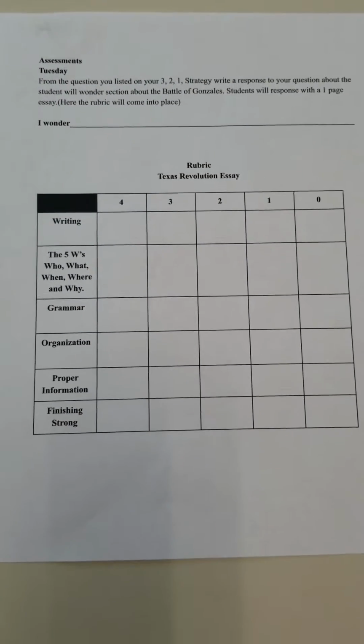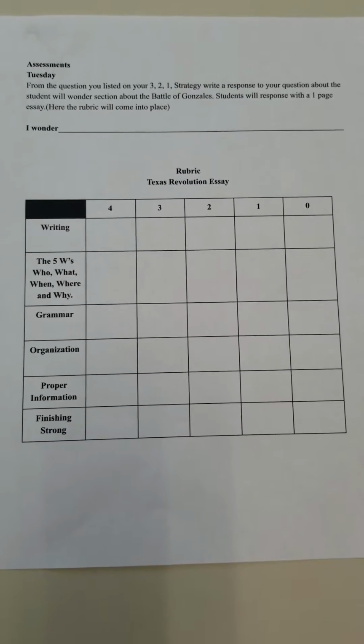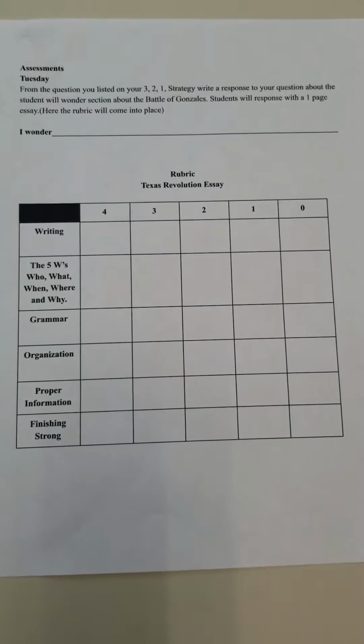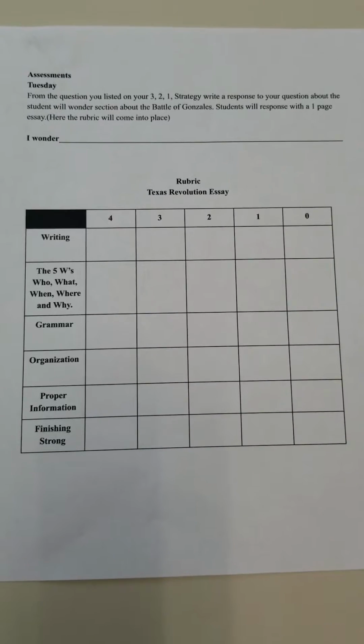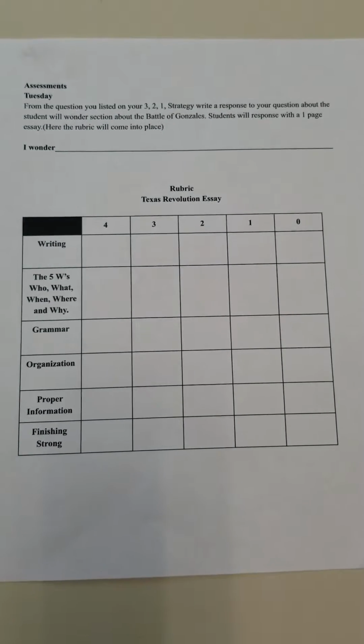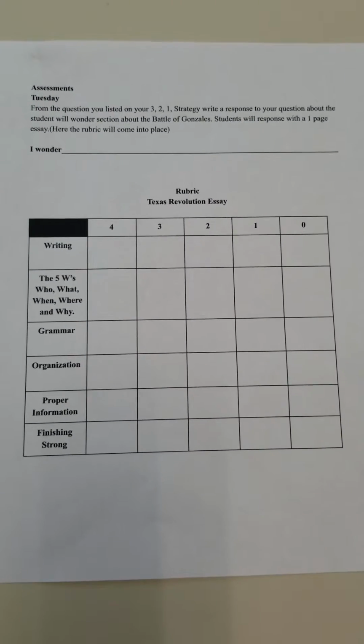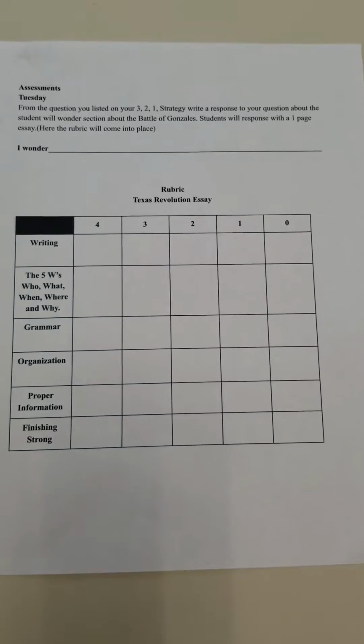For Tuesday, the students will be continuing the 3-2-1 strategy, and they will write a response to the questions about the "students will wonder" section, which is the Battle of Gonzales. Students will respond with a 1-page essay. And this is a rubric that they will be looking at.